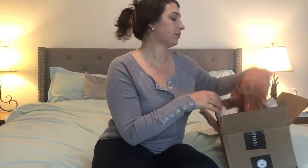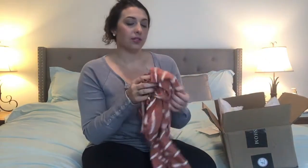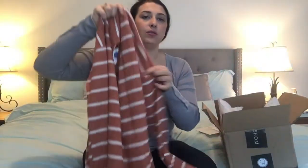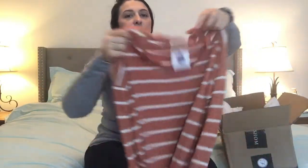So let's dive in. The first item I have here is this really nice sweater. I did do a try on, so wait till the end and you'll see how this fits. It's really pretty. You have to be careful with stripes. Stripes can work in your favor or not. So I was a little hesitant, but I really, really like this on.